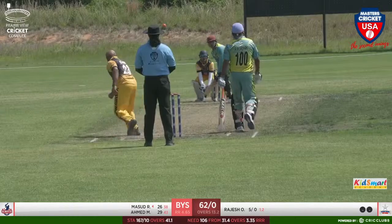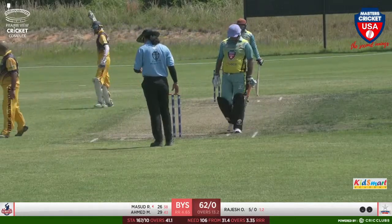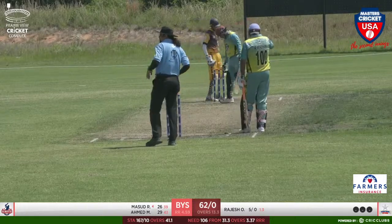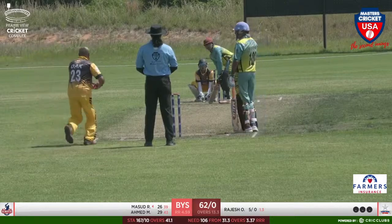In comes Rajesh to Masood. Played on the back foot. In fact, that was well bowled. It was the quicker one. Masood tried to defend it. Missed it in the end. It's a dot ball. Rajesh is into his second over, given away 5 runs so far. Masood is batting on 26.